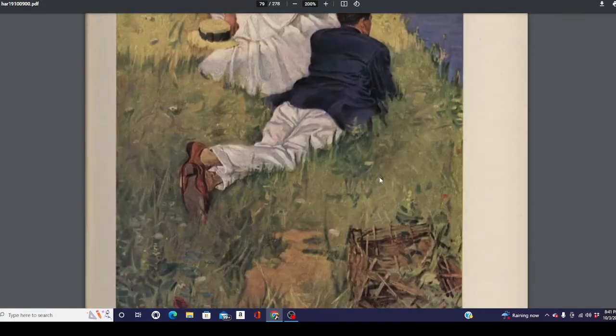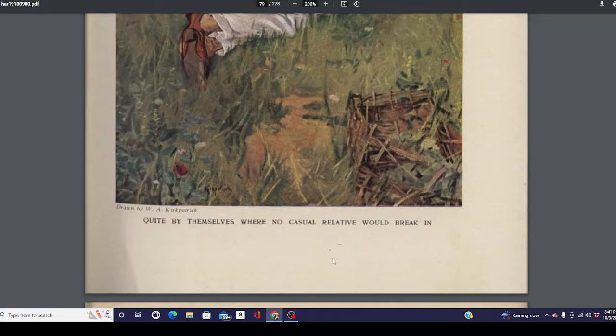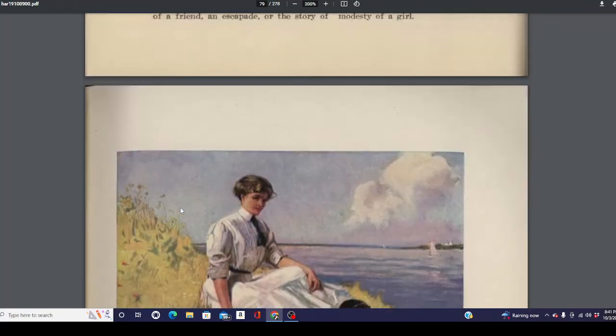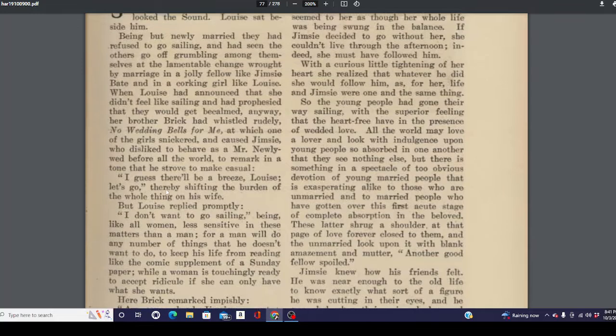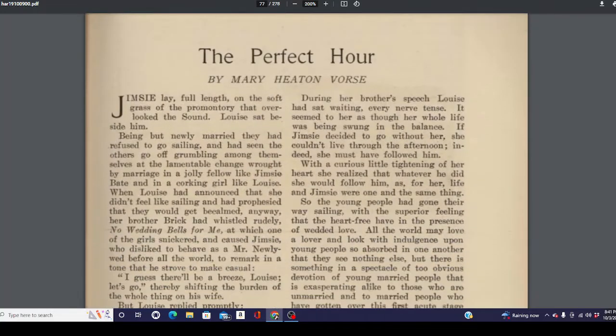Boring. Let's keep going. Oh, okay. I love these book plates. Quite by themselves, where no casual relative would break in. Drawn by W.A. Kirkpatrick. And what is the name of this book? The Perfect Hour. All right, I have to write this down because that's another book that I want to get.